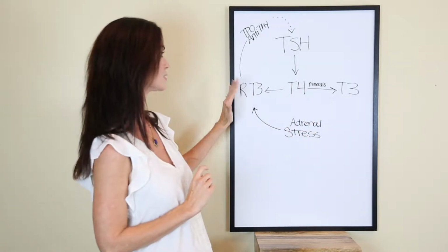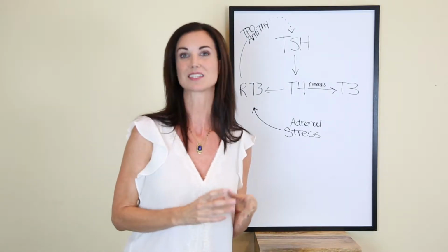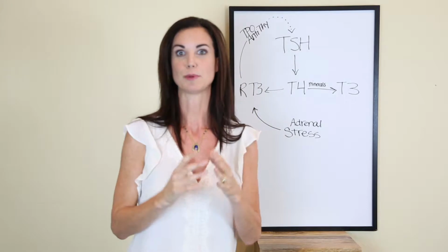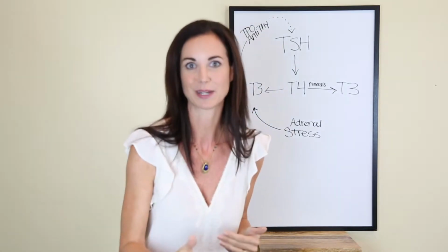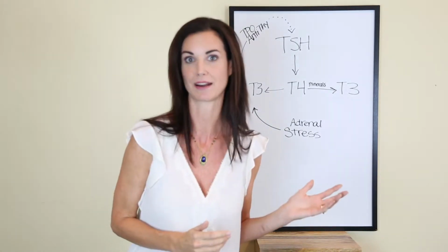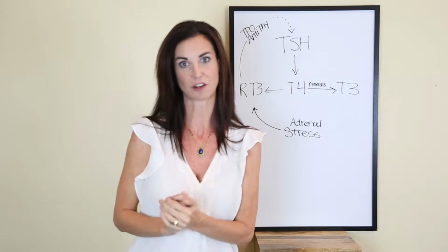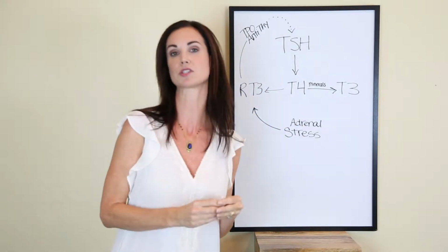On the other side of this, we have something called reverse T3. Now this is where stress comes in. Reverse T3 is a storage form of thyroid. So if you could imagine, let's just say you're in the woods and you've been camping and you run into a bear and you get away from the bear, and then the next day the bear comes back again, and then it comes back again. So your body starts to anticipate that there might be another bear. So when that happens, the body decides to take some of that thyroid and store it. Why? So that you can run. You need to get energy real fast. So we have this storage mechanism that comes in very handy in short bursts of stress.